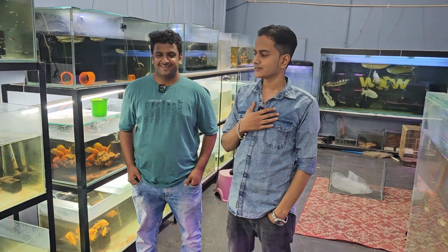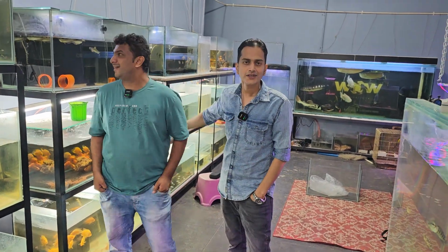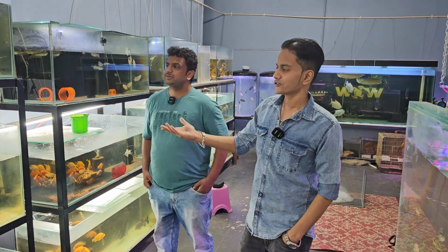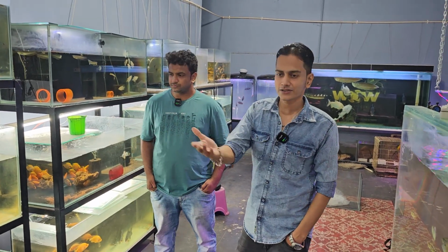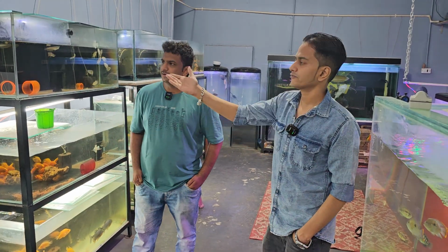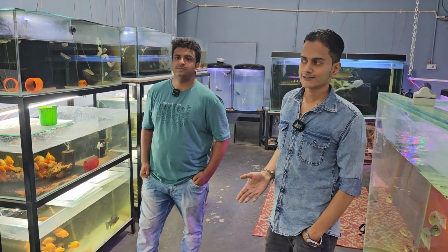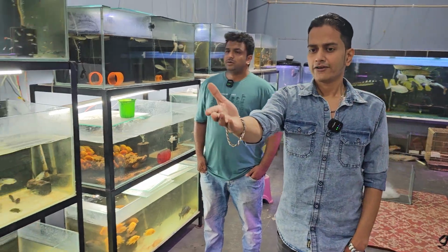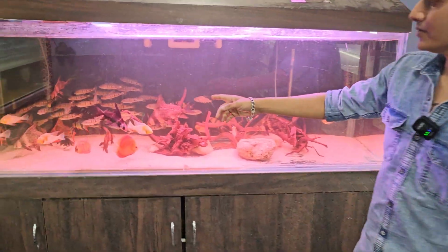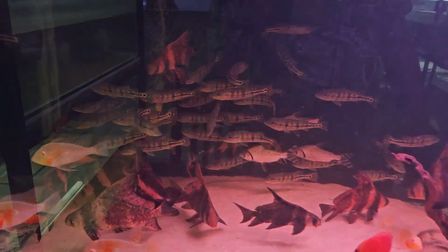When I started this hobby, I only had an arowana. Then I wanted to add some more fishes, and that's when I introduced many other fishes. Most of the fishes that I showed you can all be kept with an arowana at a particular size. I also have peacock bass in a different size. This is a very rare variety.